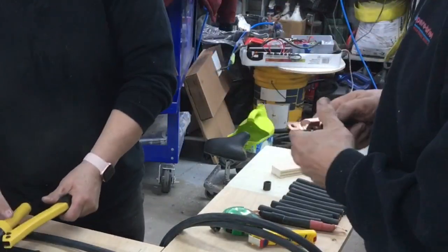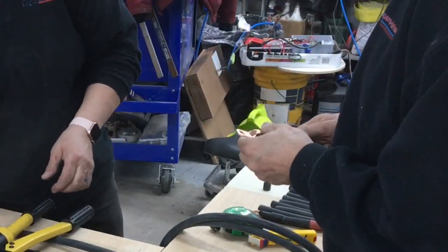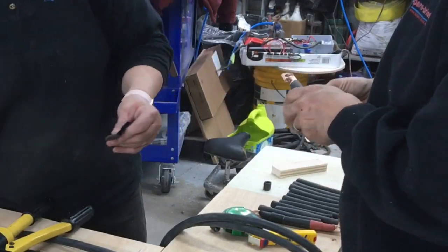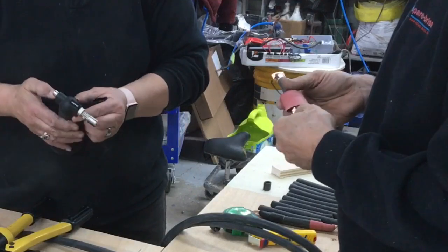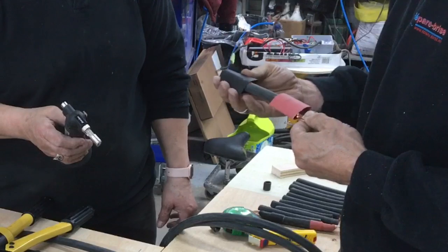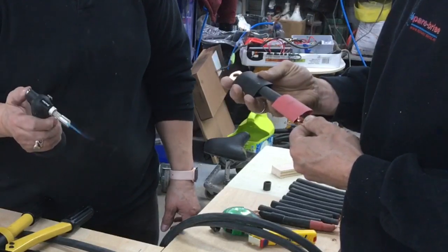Next step, after we crimp everything, is heat shrinking. And the heat shrink is an adhesive style, so there's actually glue on the inside of the heat shrink that will keep it in place.